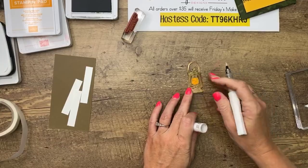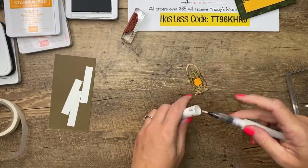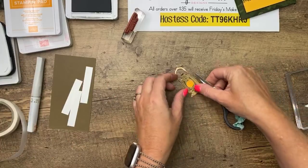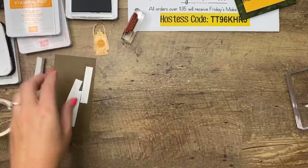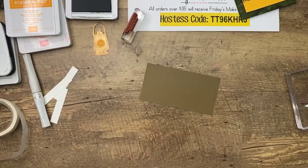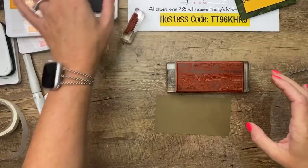All right, I'm taking my Wink of Stella and just making it a little bit shinier. And of course, I've now stuck it to my tabletop. There we go. Okay, we've got that. Move that over there. We're going to stamp that plank right here.